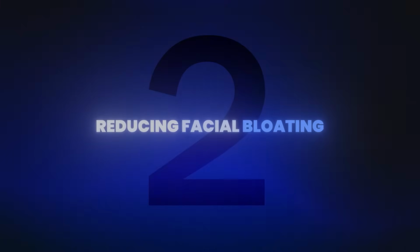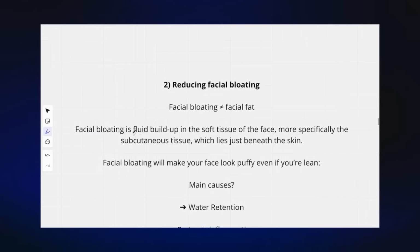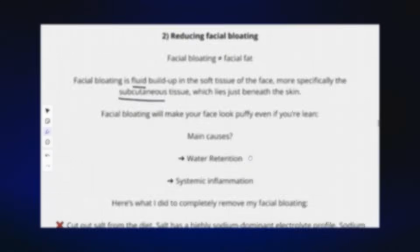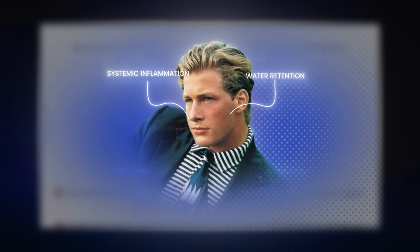Okay, so next is reducing facial bloating. And facial bloating is not facial fat. Facial bloating is a buildup of a fluid in the soft tissue of the face, more specifically in the subcutaneous tissue, which lies just beneath the skin. So facial bloating is going to make your face look puffy, even if you're lean. And the main cause is water retention and systemic inflammation.